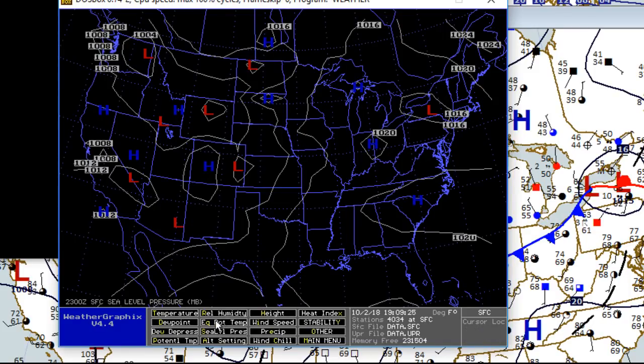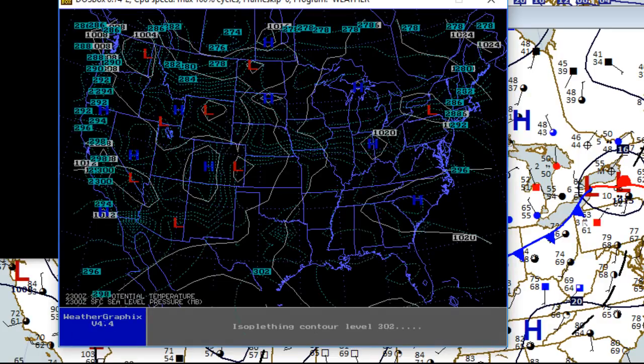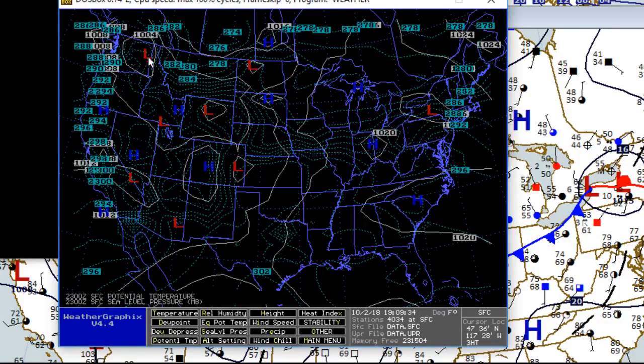And we'll just put up, I guess, maybe potential temperature. Look at the air mass contrast, and we should be able to find that front up there in Montana. Yeah, that's showing up pretty well up there. Bit of a potential temperature gradient in that area. And more surprisingly, a potential temperature gradient there in northern Kansas near Interstate 70.